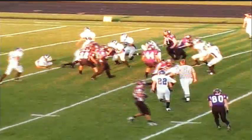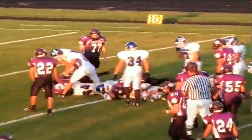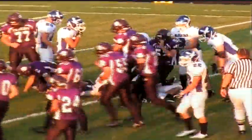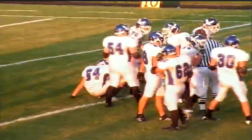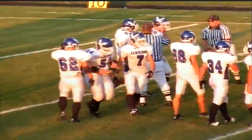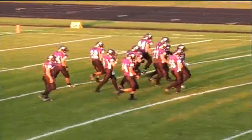Buck sweep, he's coming back. Should be right there. Ryan tackled by number 30, Thomas Schoenbeck. Brings up 3rd and 13 for Shelby.